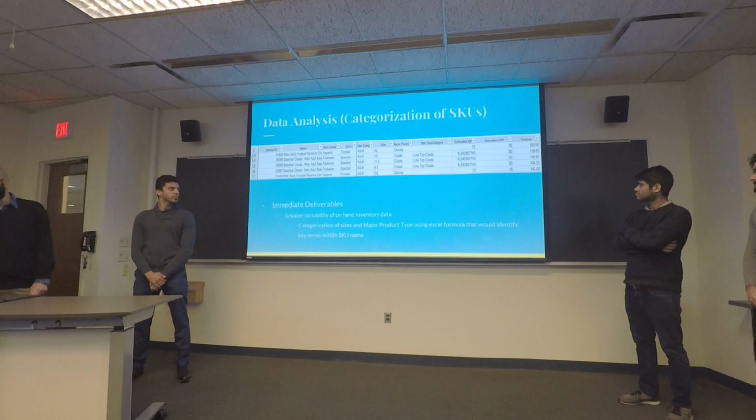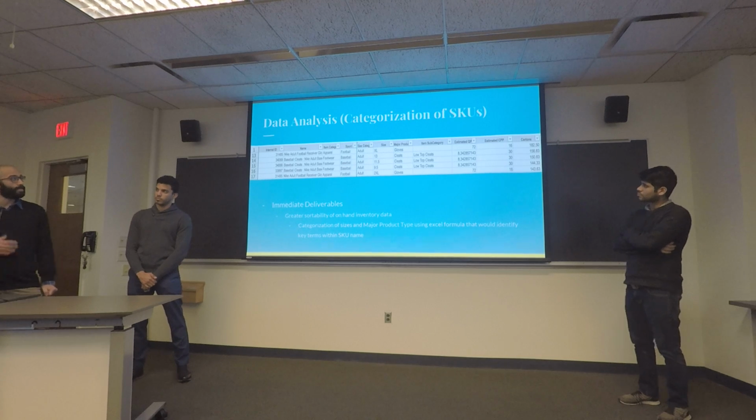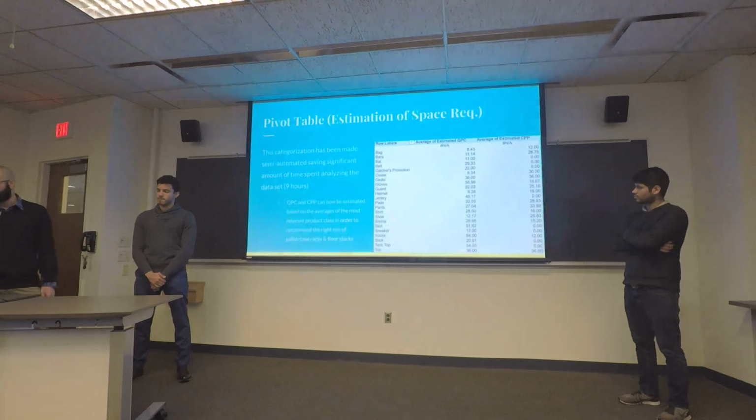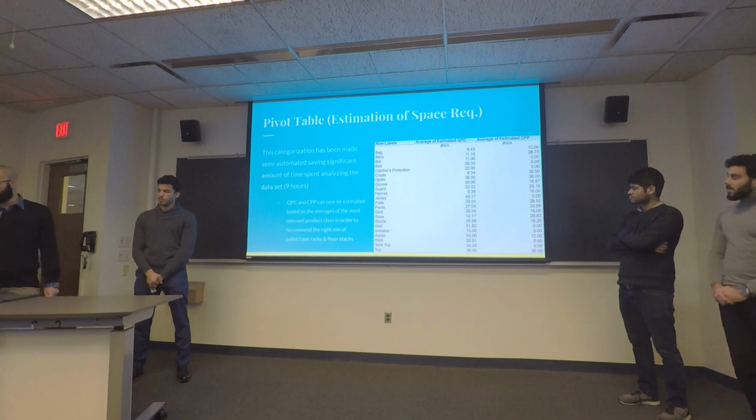For example, shoes usually have a quantity per carton of around 12. However, if they were cleats, it would be 6 or 8 per carton. Then based on the product number and the quantity per carton, we find the cartons per pallet required and the total number of cartons required. And then we create the pivot table, which helps us identify the total numbers.